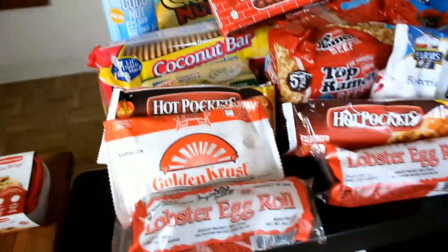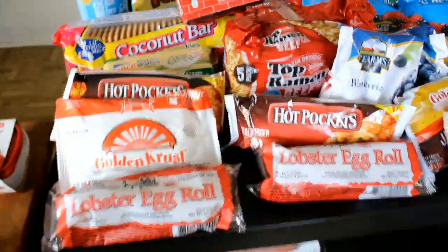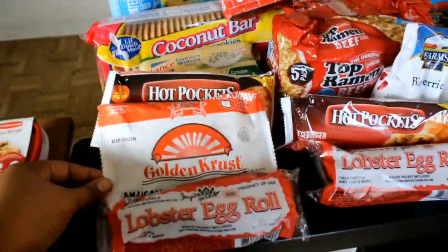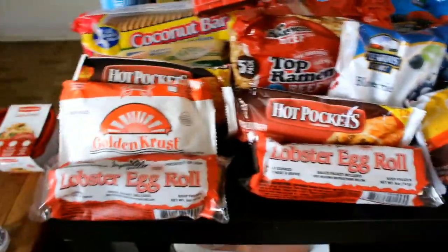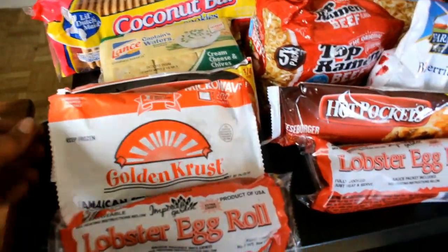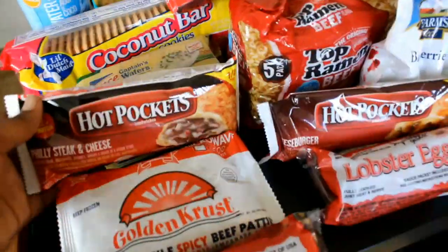And we're going to go from the front to the back. These lobster egg rolls, they're so good. They're really tasty. And then these Golden Crust. If you stay in Miami, I'm not sure they have them in any other city, but we have a Jamaican restaurant called Golden Crust, and it sells Jamaican food. And here is a Jamaican patty. So good. Can't go wrong with your Hot Pockets. You know, that's a classic. We all pretty much grew up on that.